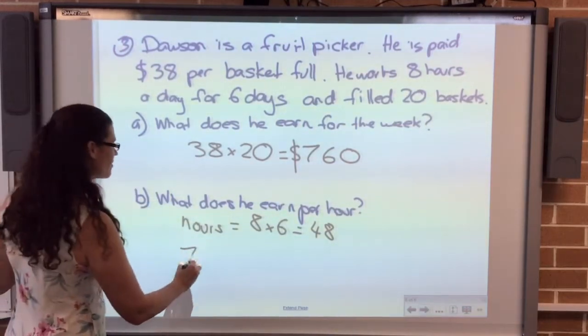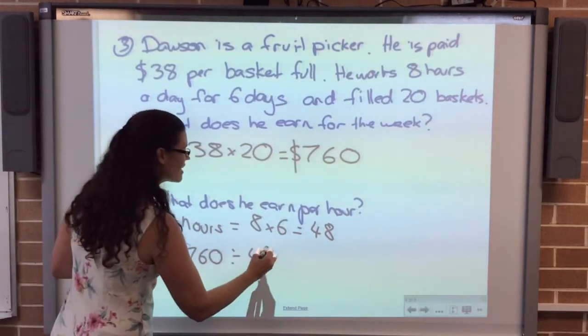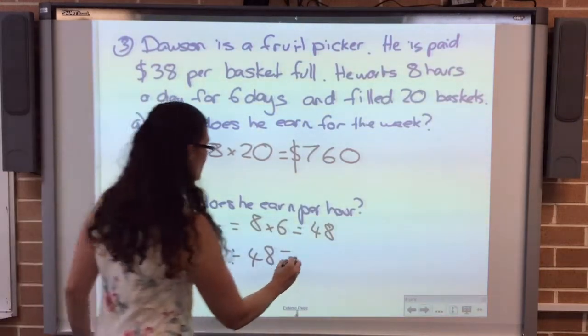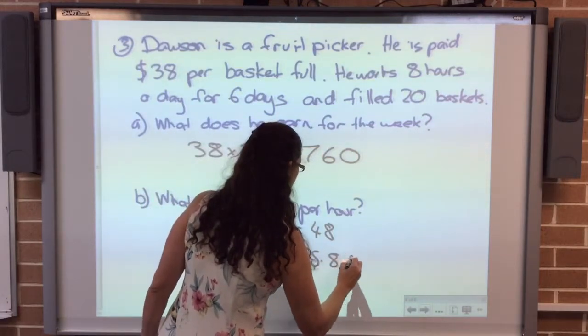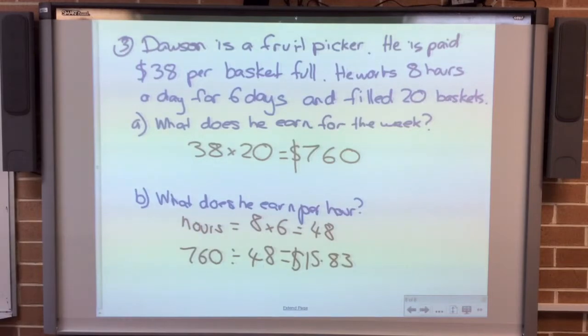So if we take $760 and divide it by how many hours he worked, what's 760 divided by 48? 15.83 an hour. So Dawson has earned $15.83 an hour. That's better than Macca's. That's not very good. Not as good as Big W. But that's a lot more work. Oh, it's probably better than Big W. It's hot, hard work. It's not too bad, but you're in the hot sun every day, working pretty hard for that money.